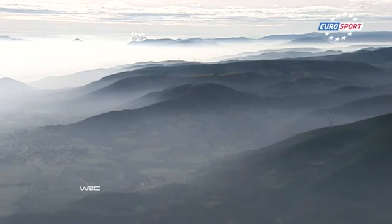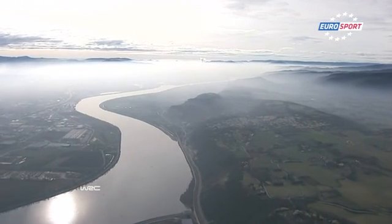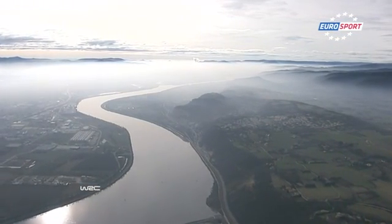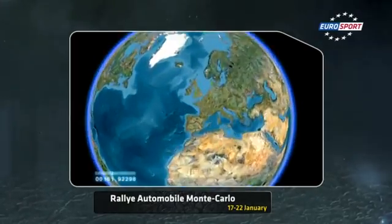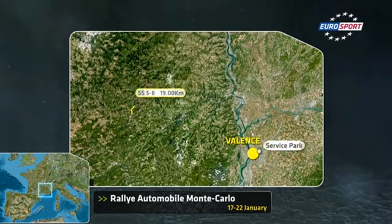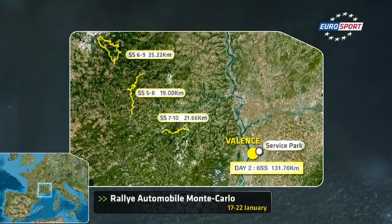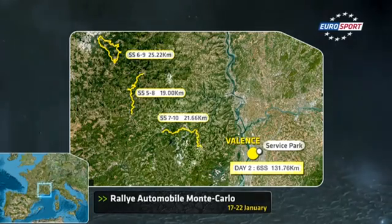Well, rally leader Sébastien Loeb is at the start for the stage opener of day 2, but before he heads off, let's have a look back at what happened yesterday on the Monte Carlo rally. Well, the rally started with 4 stages, 2 loops of 2 stages. Yeah, a busy day, you might say, right from the very off.